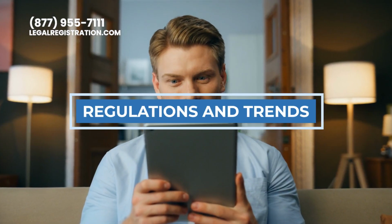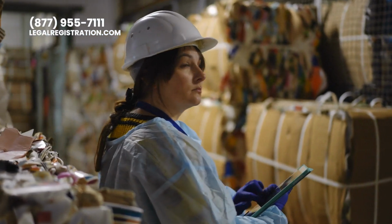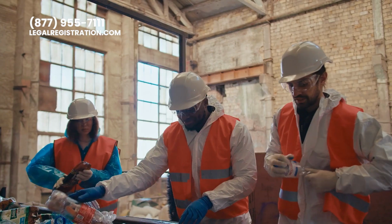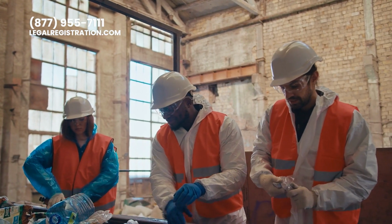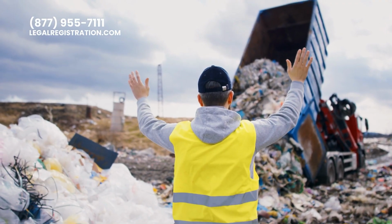Finally, keep an eye on industry regulations and trends. Waste management is an ever-evolving field, and staying informed can help you adapt and grow. Starting a waste management company isn't easy, but with the right preparation and support, it can be incredibly rewarding.